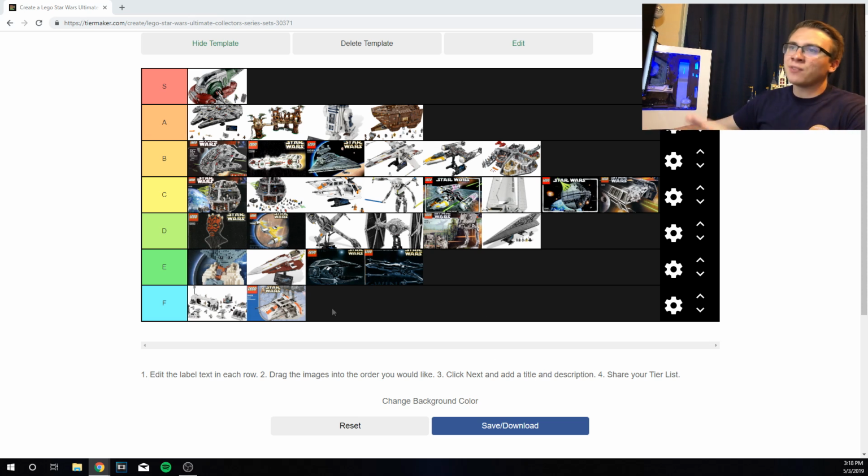So this is what I've got here. We've got Slave 1 at S tier. The A tier looks pretty well distributed. Definitely some hot takes in the A tier. Let me know what you guys think on that. B tier, I think the B tier's fair. Hot take with the Cloud City. C tier is by far the most fair. Maybe the Grievous is a hot take. Let me know what you guys think on that. D tier I think is pretty fair. People may not like that Super Stardestroyer there in the D tier. E tier, I'd say solid. And F tier, I think everyone should agree with that.